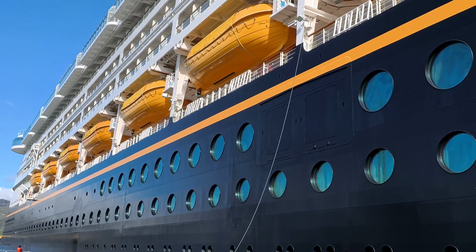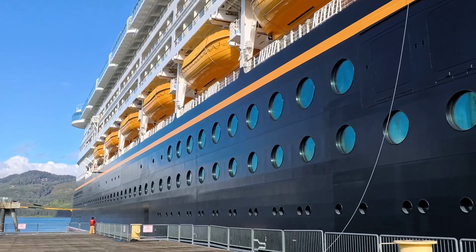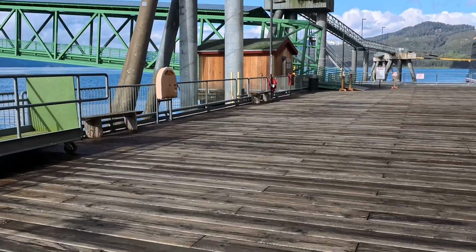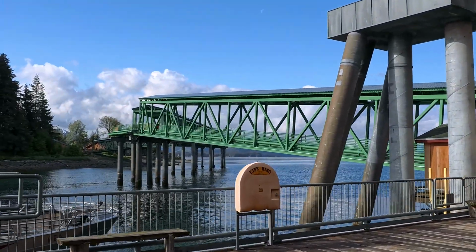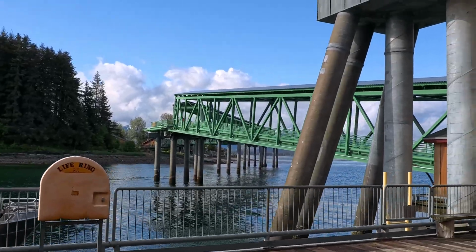Hello, beautiful ship. It looks so big from outside. It does look so big from outside. Well, there's so much of the ship that you don't actually get to see. Yeah. All the inner workings. Look at this cool bridge we get to walk on. That is like scenic AF. It is.